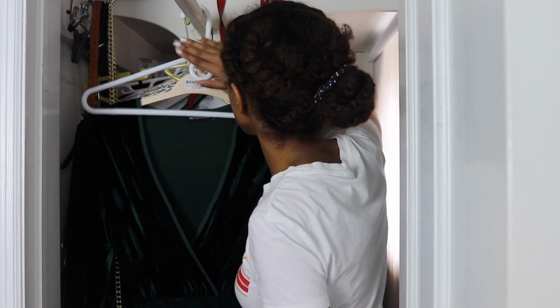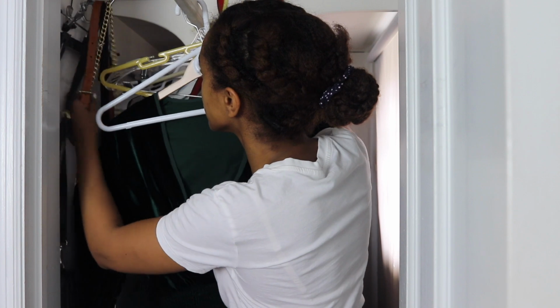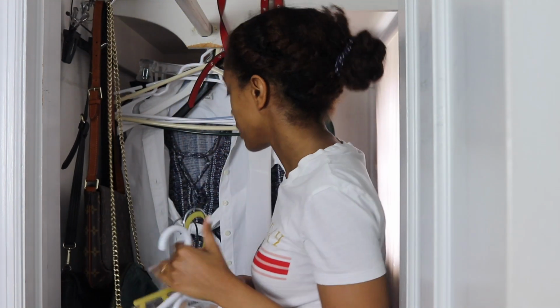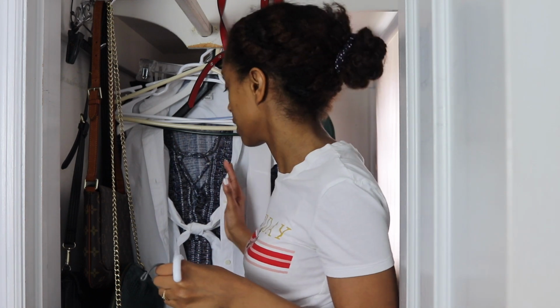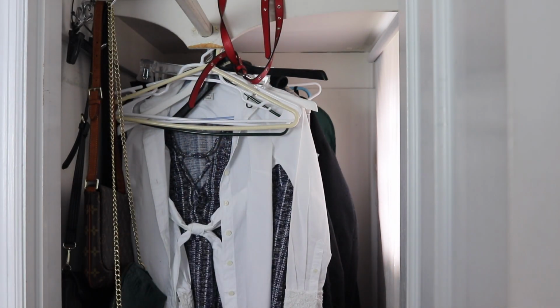So I'm going to remove the stuff from the front first, and then figure out the best way also to organize this closet because it's miscellaneous. It's basically anything that I didn't deem pants or a blazer is in here, and I don't really like the way it is. So it's definitely going to be the hard one. I'm excited.